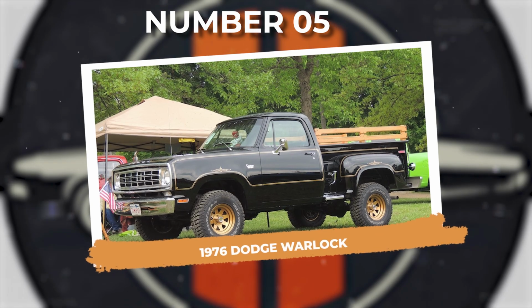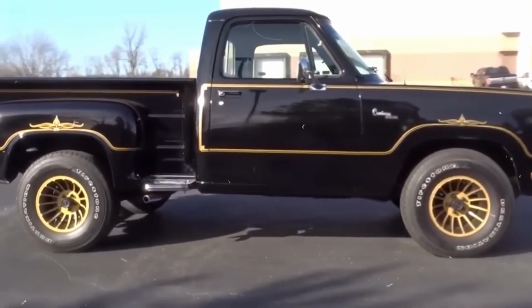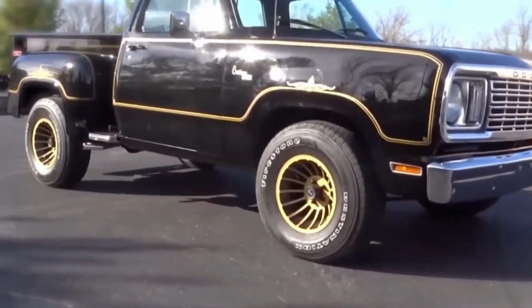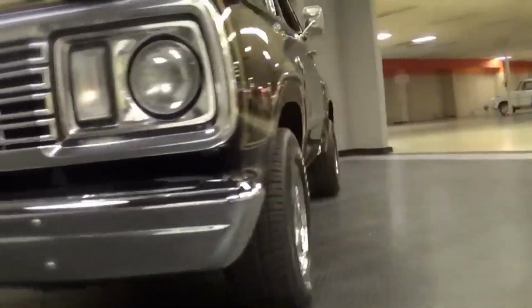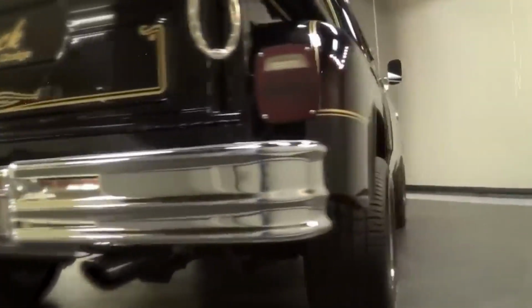Number 5. 1976 Dodge Warlock. The 1976 Dodge Warlock was part of Dodge's Adult Toys line, which included specialty trucks designed to stand out with unique styles and features. This model was based on the third-generation Dodge DW series and targeted buyers looking for a truck that had a custom and eye-catching appearance right from the factory.